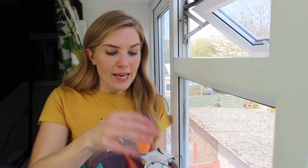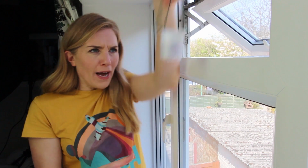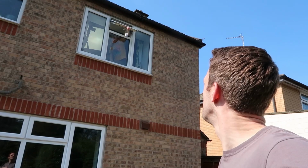I'll count down to launch, and then I will time how long it takes for the payload to hit the ground. First things first, let's do it without a parachute, just the egg in its little case. Okay, egg in its case, no parachute. Three, two, one, drop.